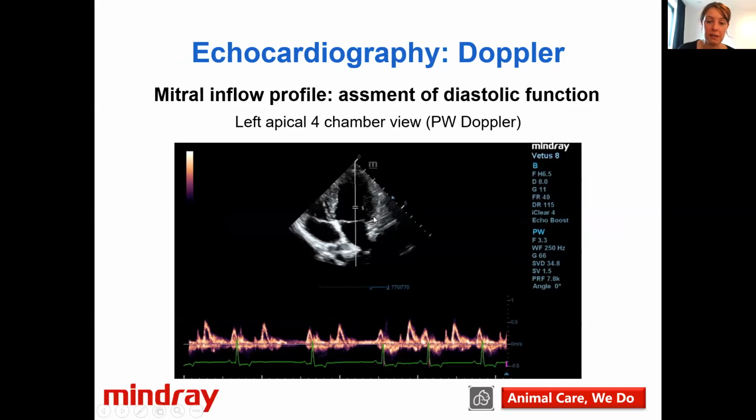I should have probably taken an image where the mitral valve is open. When the mitral valve is open, it's the point where the two valve leaflets are ending. So this is the point where you want to measure.